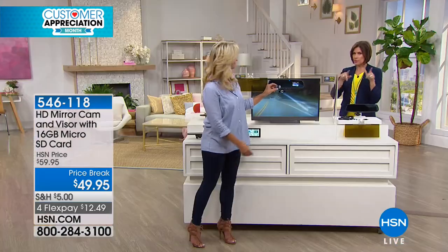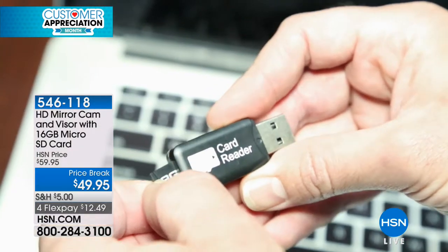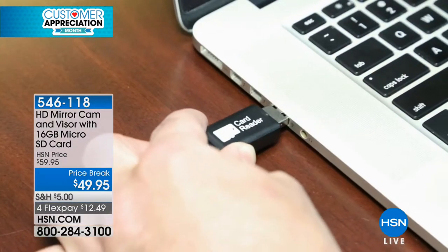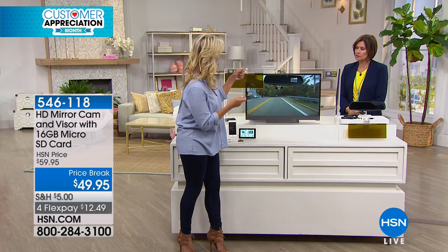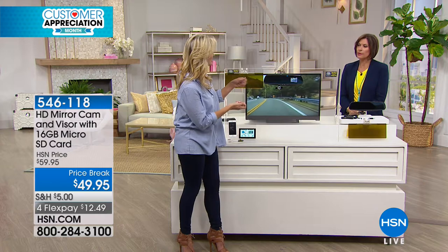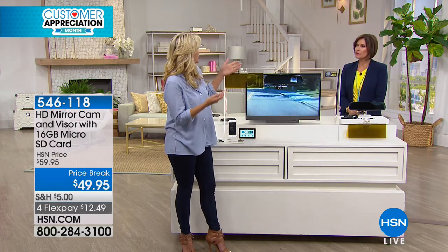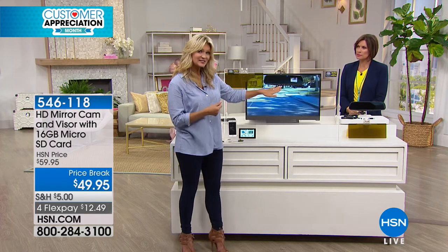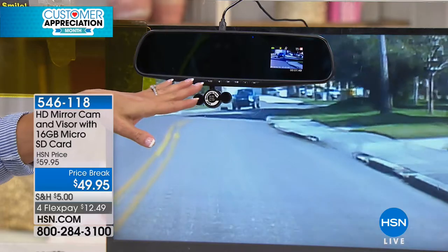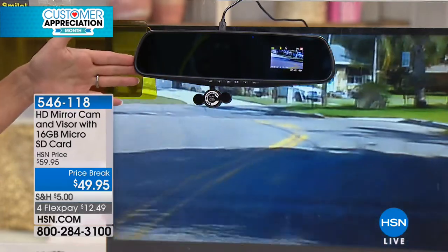So let me ask you a question. If somebody walks by and they bump the car, so the car doesn't actually need to be turned on? Exactly. As long as this is plugged in to your outlet, what will happen is the G sensor will activate it because it's connected to your battery. So if there is an impact, now if there's not an impact and your car is just off, then it's not going to do anything. But if there is that impact, it saves it on the SD card, same as if you're driving. So if you had to slam on the brakes, it automatically saves it on that SD card.